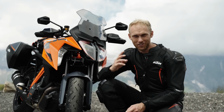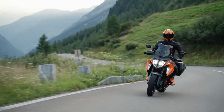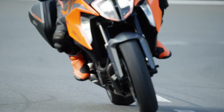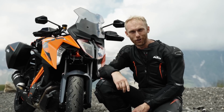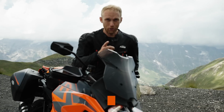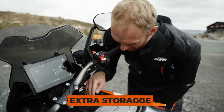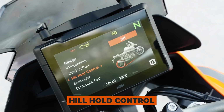And another feature that sticks out are those LED cornering lights hidden in the tank. Those are helping you to light up your line depending on your lean angle, and that came pretty handy today when we were traveling up in the mountain at 5 in the morning. And I found some features that made my ride super comfortable. Integrated heated grips, adjustable windshield with just one finger. Okay, two little storage compartments on both sides. KTM Connect and hill climb assist.